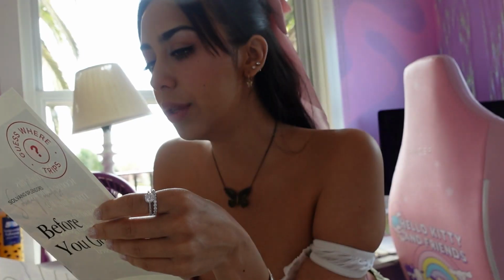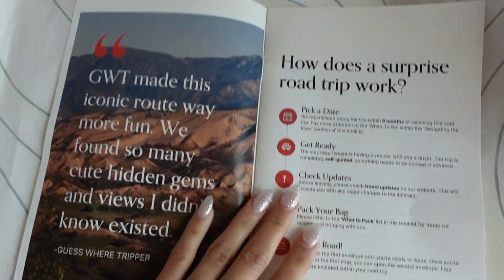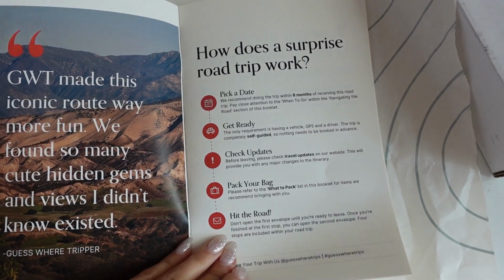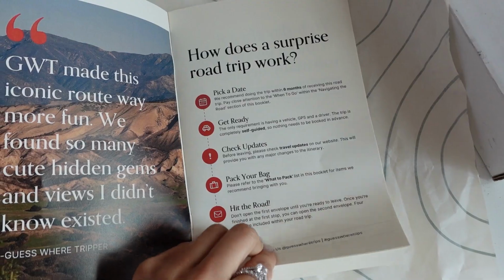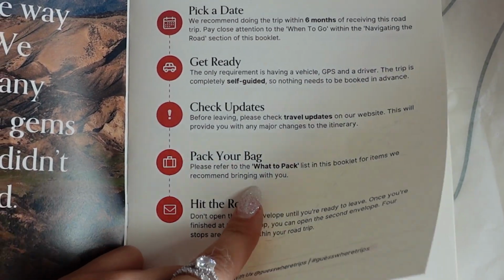A little pamphlet before you go, for Solvang Splendors. Oh, this is cool. It's a pamphlet telling you how it works and all this other stuff. I don't actually know how to open this. This is gorgeous. Pick a date, get ready, check updates, pack your bag, hit the road. Please refer to the what to pack list in this booklet for items recommended to bring. I don't really think I said that right. We're just gonna go for it. We're gonna head right into it. So let's get in the car.